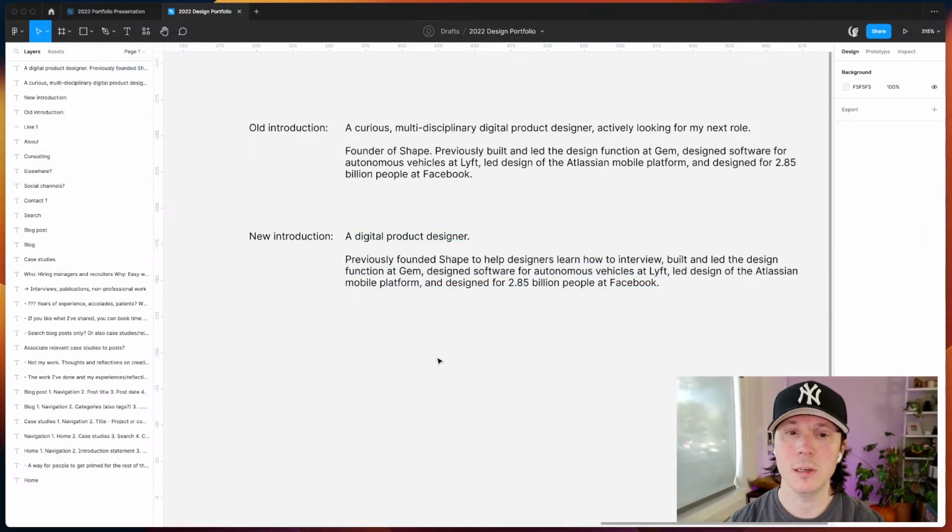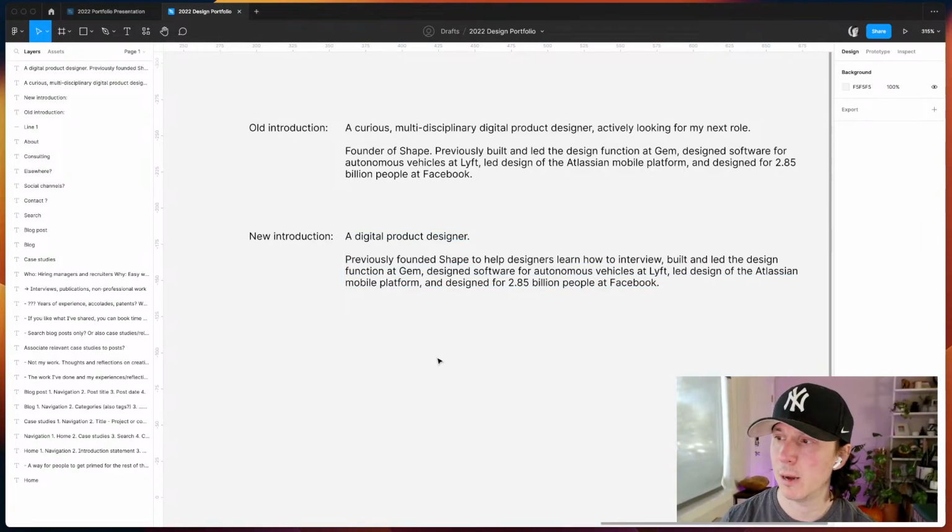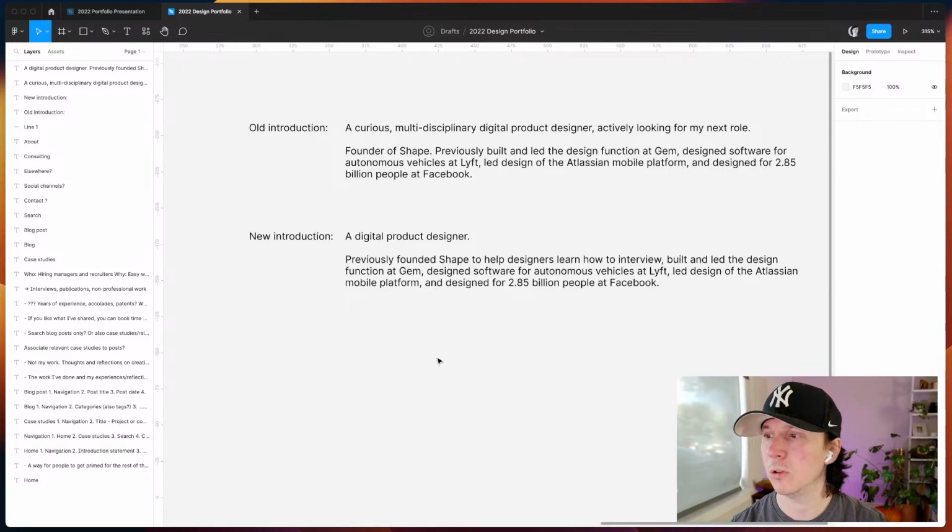MT's got a comment in chat. I think I read something on LinkedIn about people not speaking about what they want in their next role in their portfolios, and they should do it more often.